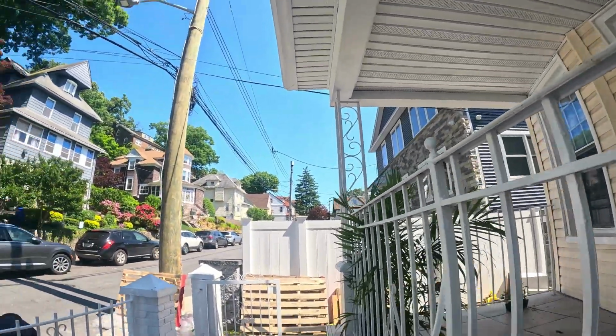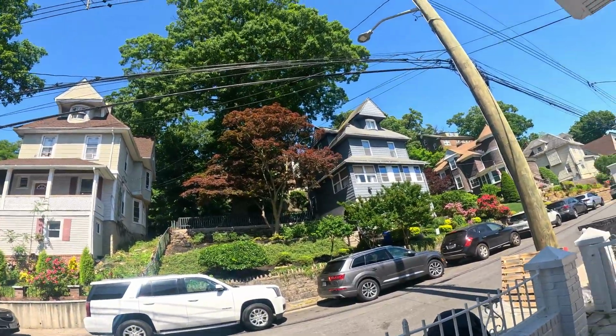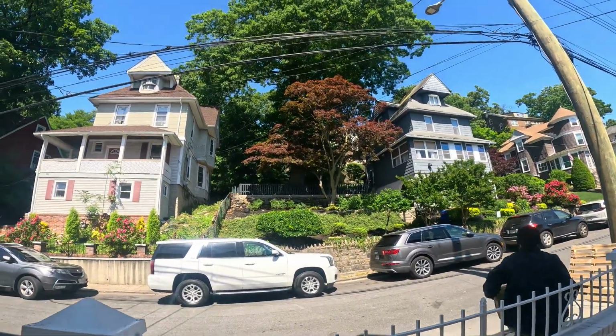And we were here before this house was built. But all of these other houses were here. They have a lot of trees. This one has a big tree in the backyard.